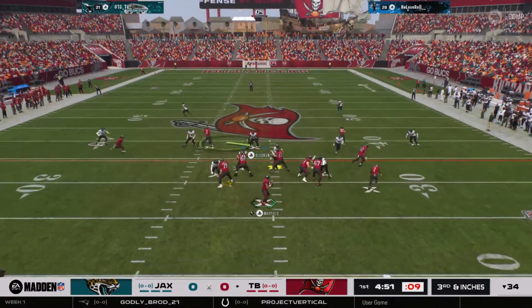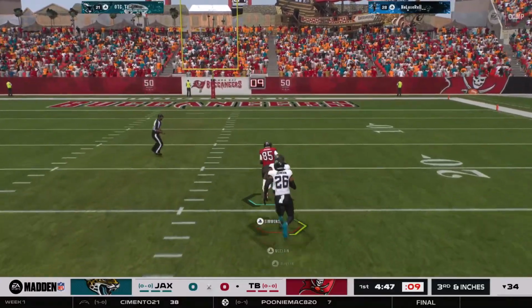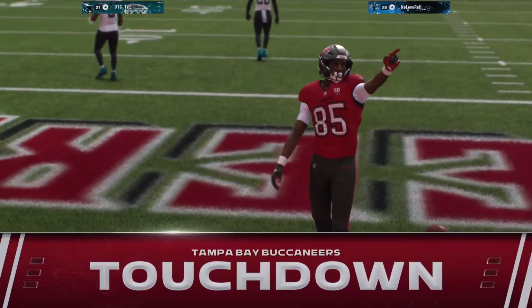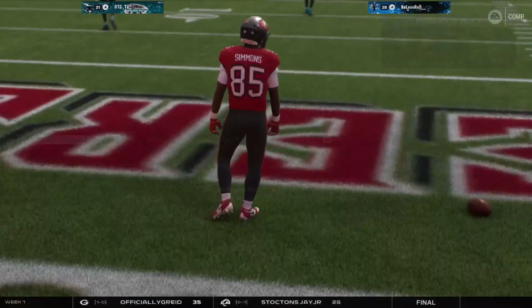3rd and short, Mayfield. Pulled in by the rookie out of Texas Tech. Down to the 10. And he's going to take this to the end zone for a Tampa Bay touchdown. The Buccaneers take a 6-0 lead right away.